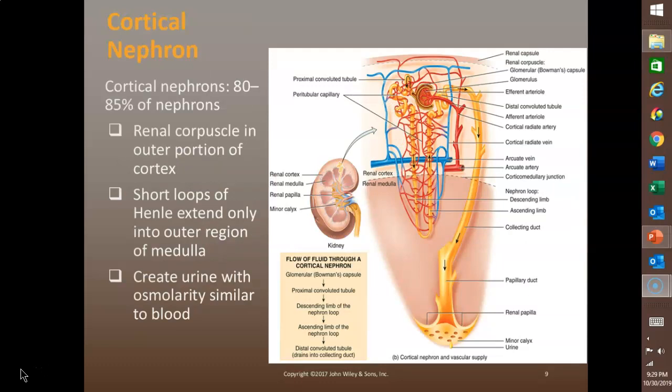About 80 to 85% of our nephrons are what we call cortical nephrons. Anytime you see cortical, remember that's referring to cortex. So your cortical nephrons have their renal corpuscle in the outer part of the renal cortex. So here you see the renal corpuscle. This is the cortex. This is the medulla. There's the papillae. So the renal corpuscle's in the outer part of the cortex, and they have a somewhat short nephron loop that just goes into the outer part of the medulla.